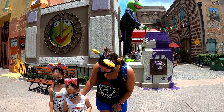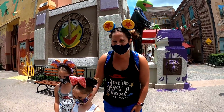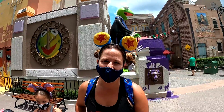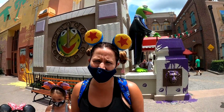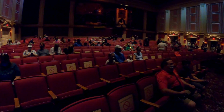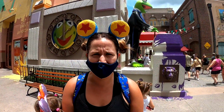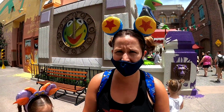Sophie, what did you think of Muppet Vision? Did you think it was funny? They did a good job social distancing. They had us on dots before we went in, and then they had every other row, and then 4 seats, and then a couple in between. So the whole theater was really spaced out. They were able to fit quite a few people in there, but we were all spaced out really well. So I think they did a good job.